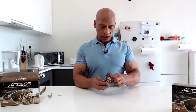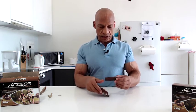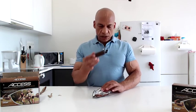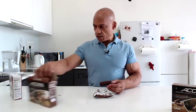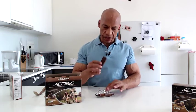It pretty much looks like the same bar as before, but it doesn't have all those little divots in there. And this smells like peanut butter. It smells more peanut buttery. Why is that? Is there peanuts inside here? Oh yeah, peanut butter. There you go. So there's peanut butter inside here. Let's give this a shot.